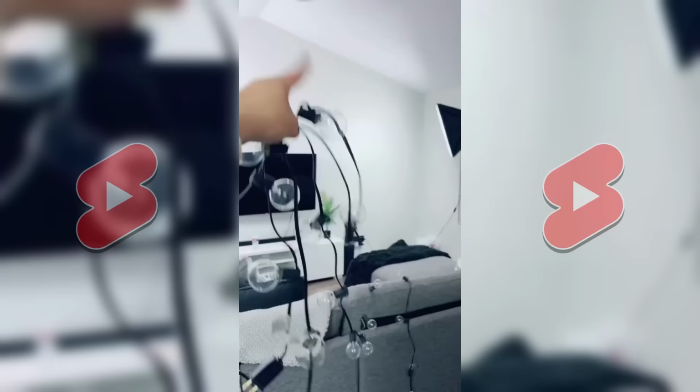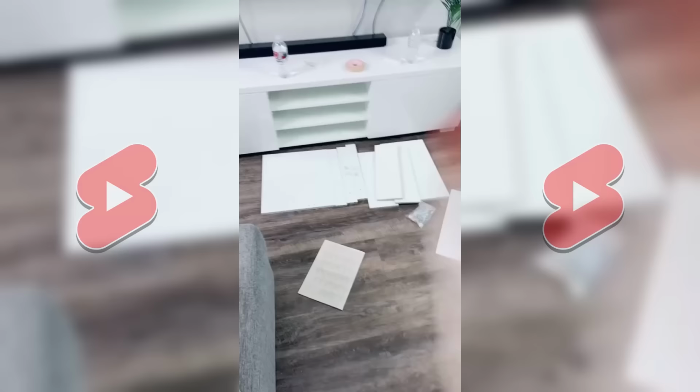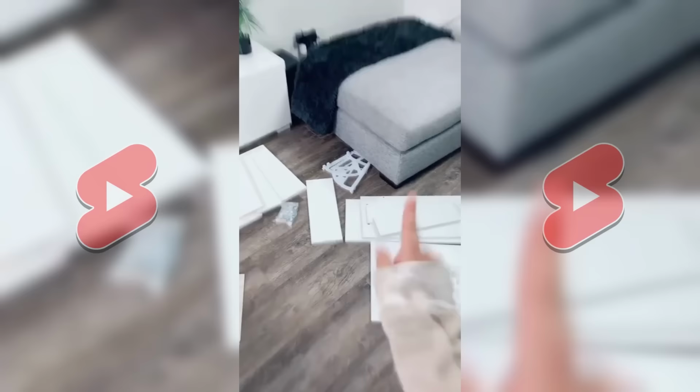I want to start working on the walls and the ceilings, but the stuff I ordered to finish it isn't getting here until Tuesday, technically tomorrow, but I'm going to show you what's in this box instead. I got it at IKEA for $30, and I do have to build it. Let me just show you what it is.